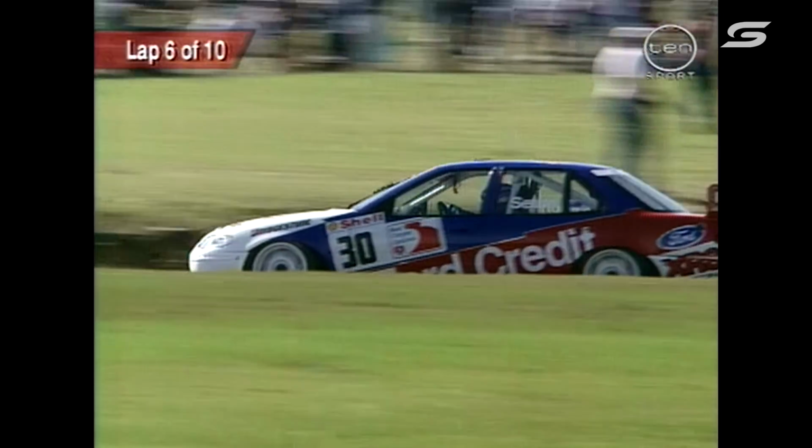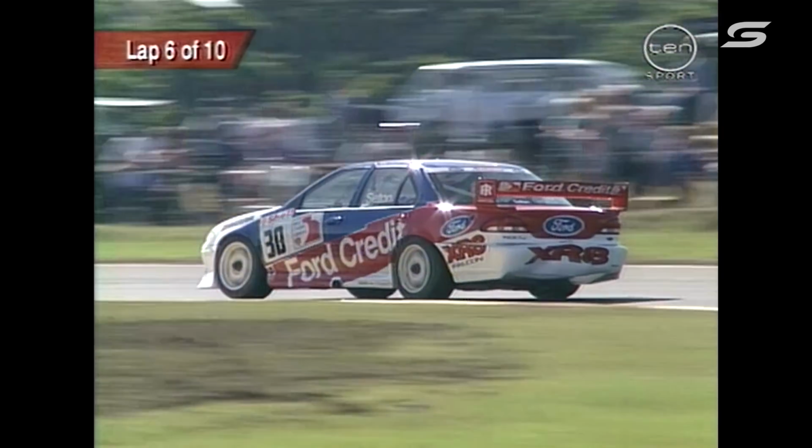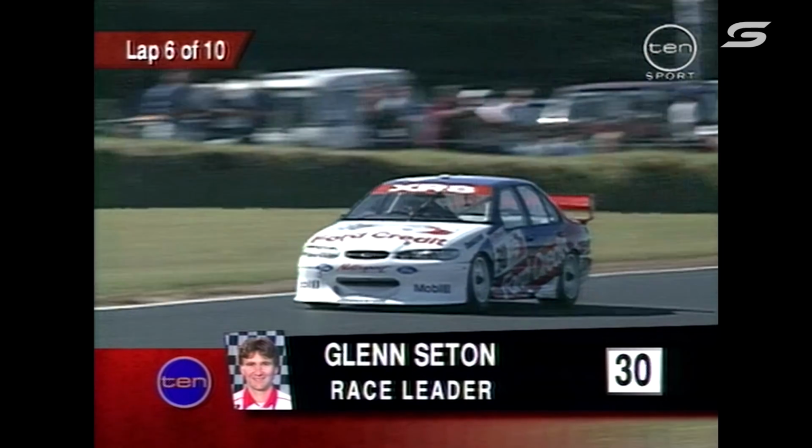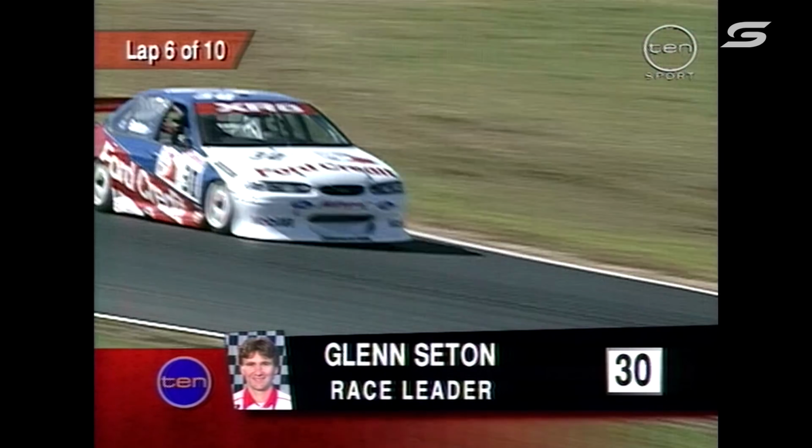Here is our race leader, the Ford Credit Falcon of Glenn Seaton. The gap is now a little over 8 seconds. He has just cleared out from the rest of the pack, and he has left Greg Murphy and Russell Ingle behind. Well, this is just a show of the absolute dominance of this Ford Credit car.